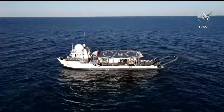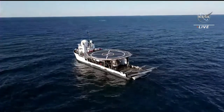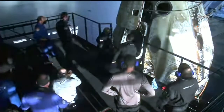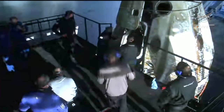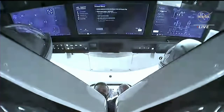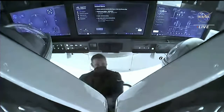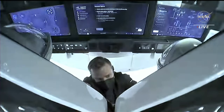So I did hear that there's a special guest on board looking to welcome Crew-4 back to Earth. In fact, it's the namesake for the vessel that they are on. NASA astronaut Megan MacArthur there on the left of your screen, in the hat. She's, I'm sure, looking forward to welcoming the crew back to Earth. That's really awesome to have her on board, especially the vessel that we named after her. Absolutely. So it looks like they're continuing to remove those footrests ahead of egress.